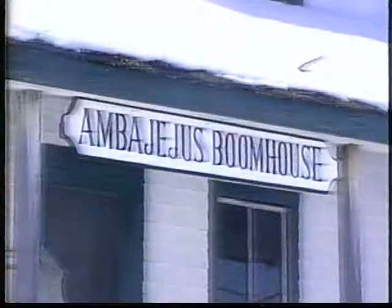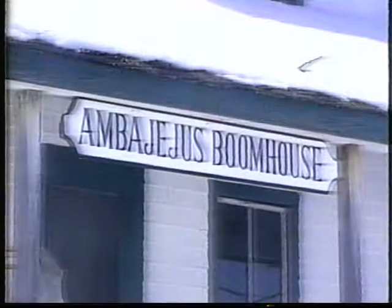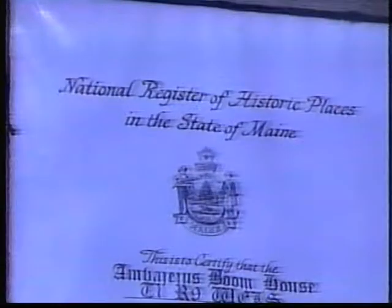River drivers built the first Boomhouse in 1831. It provided lodging and food for those who did the back-breaking labor in Maine's North Woods. Today, it's the only surviving structure connected with the West Branch log drives and is listed on the National Register of Historic Places. See the sleeping quarters.